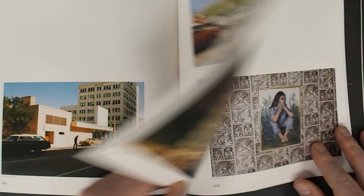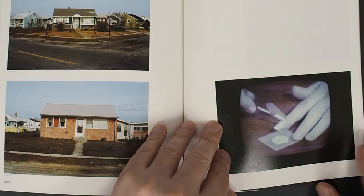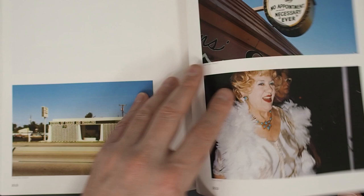I'm on page 194. I have missed so much art. There's texture again, walls, interiors of houses. Go make your own mind up with this. TVs again, small little bungalows. Oh, I've just touched it. I've just sort of touched on the surface.